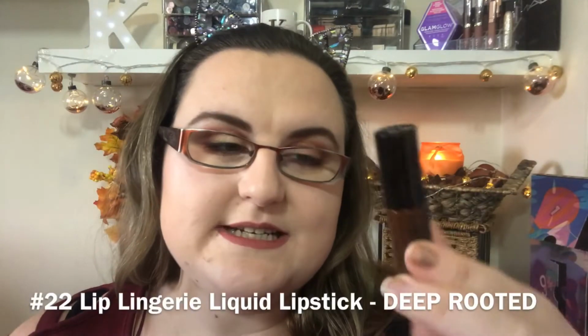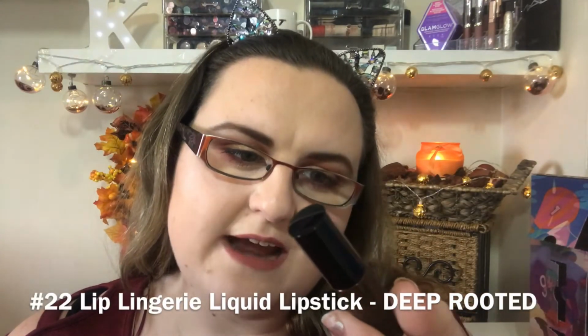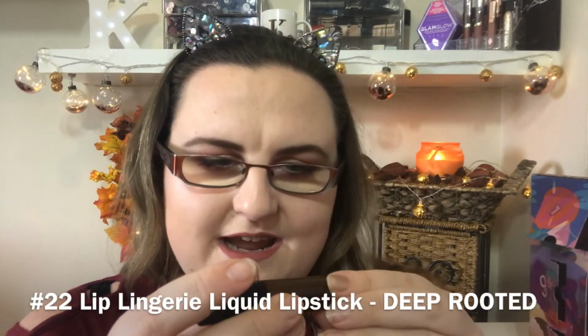For day 22 we have another lingerie, and this is in the shade Deep Rooted, and it's a brown shade. So here is the Deep Rooted shade. Again, it's very dark and I probably won't use it. I know my mum likes these kind of colours, so I probably will be gifting it to her.